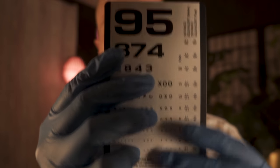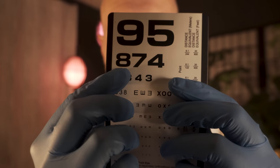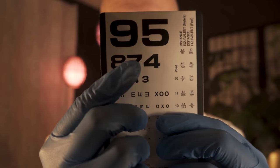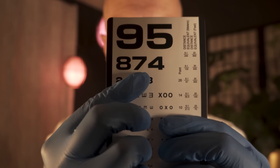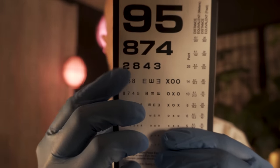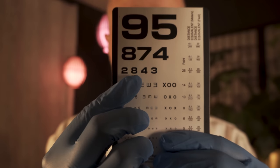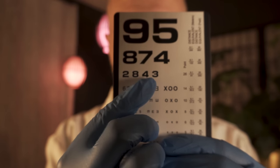Continuing in that same vein, let's do a little number chart. So can you read this number? Good. And this number. Good. And that one. And that one. Good. That one. And that one. Great. Well, your numbers and letters seem to be intact with you and your brain and your eyes.